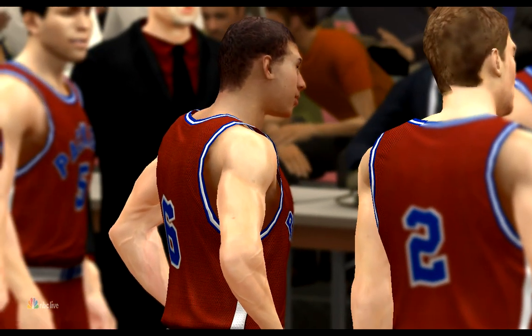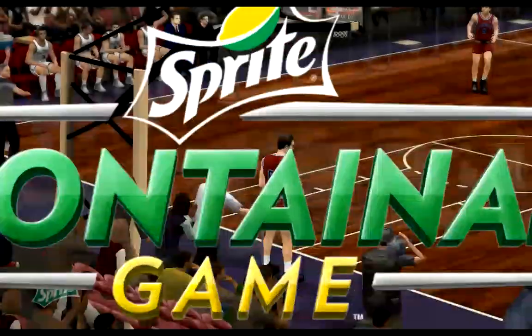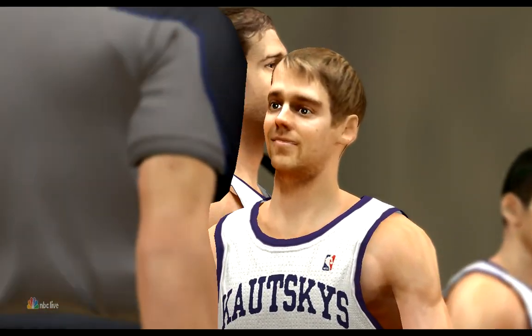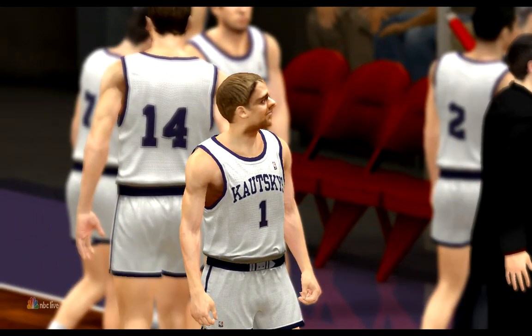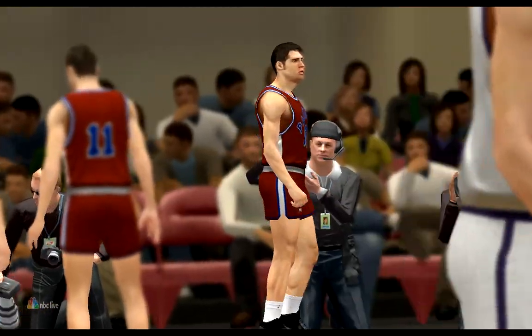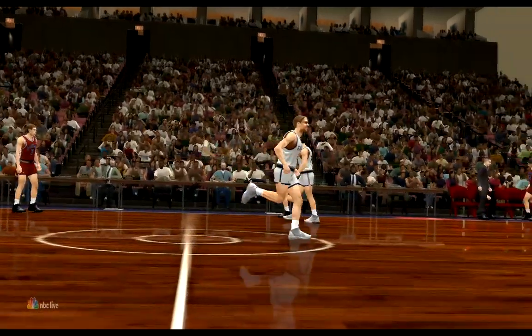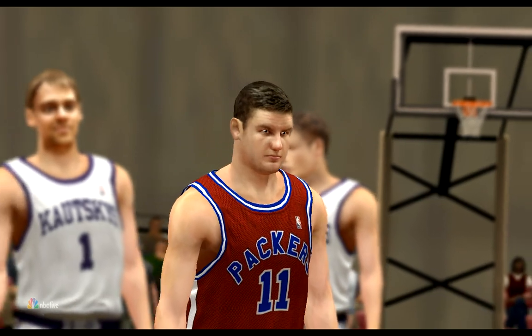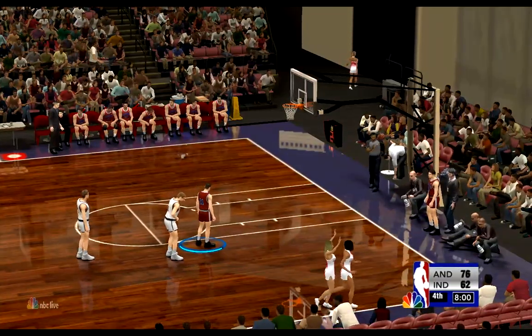While we're still getting underway here in the fourth, let's go down to Doris Burke, who has our Sprite Uncontainable Game Report. Doris? Hi, Kev. For the job this road team has done, they get our Sprite Uncontainable Game Award. A big push out of the break is what helped them build this lead, and right now they look to be in total control. If they can repeat that effort in the fourth, they'll walk away winners.